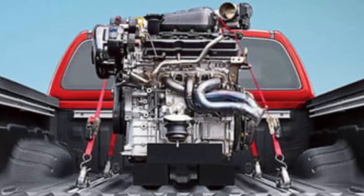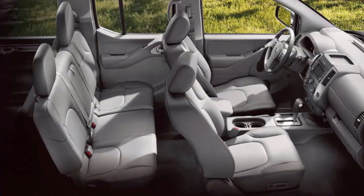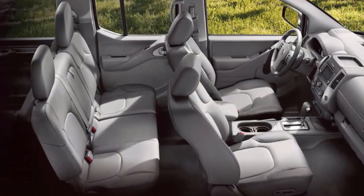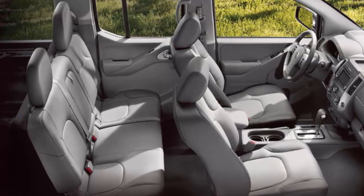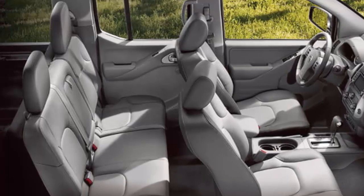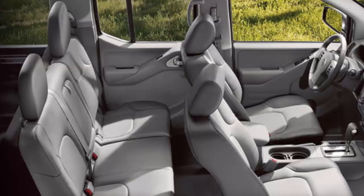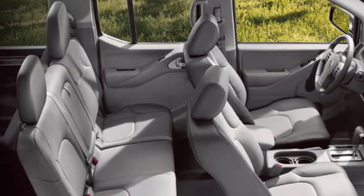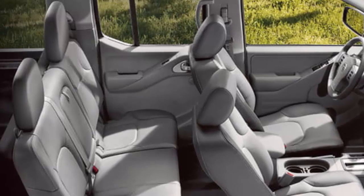The Frontier's 2-door king cab, what others call an extended or double cab, and 4-door crew cab each come with a single, different box length, with one exception. All king cab models have a 6-foot, 1-inch box. Crew cabs all have a 5-foot box, except the crew cab with SV trim, which also offers an optionally longer wheelbase for the 13-inch longer, 6-foot 1-inch box.